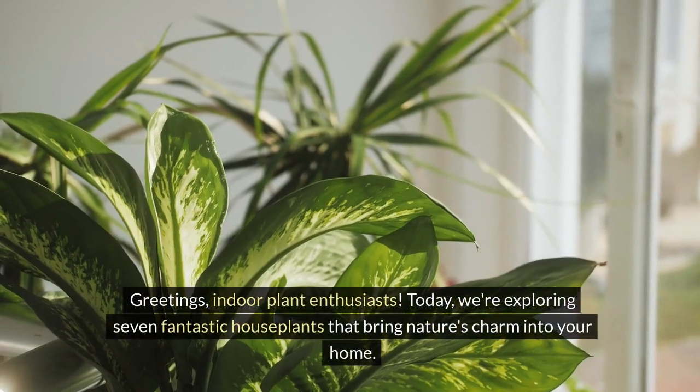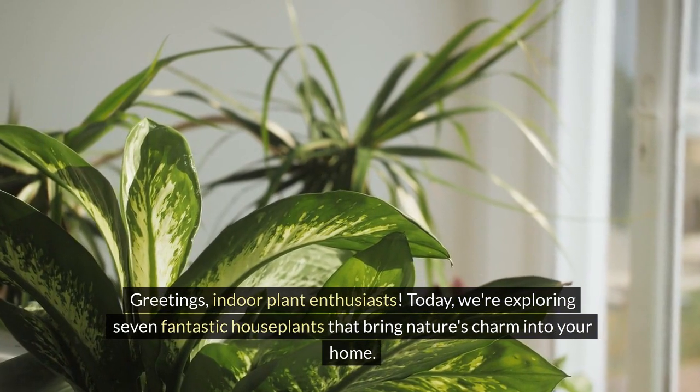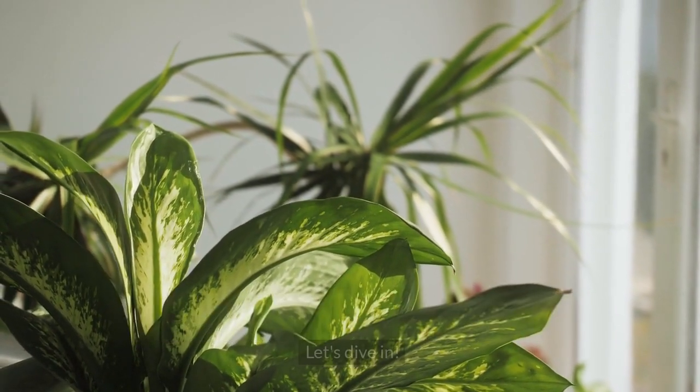Greetings, indoor plant enthusiasts. Today, we're exploring 7 fantastic houseplants that bring nature's charm into your home. Let's dive in.